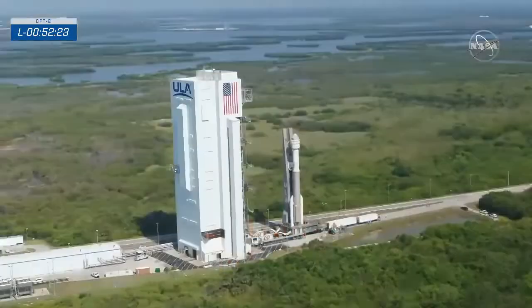This is an uncrewed mission that will test the Starliner spacecraft and Atlas V rocket, beginning with launch, then going to docking and undocking, and then, of course, a return to Earth. This test flight will provide valuable data toward NASA certifying Starliner for regular flights with astronauts to and from the space station. Yeah, and the NASA astronauts are really looking forward to that. We're going to talk to them a little bit later on in the show.